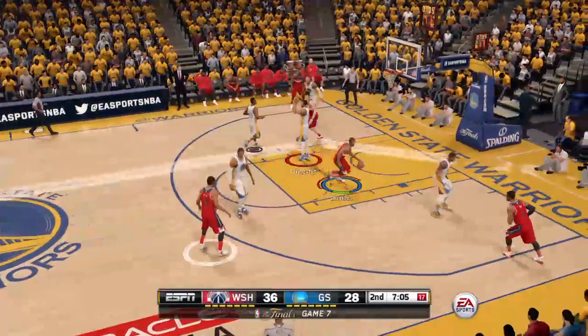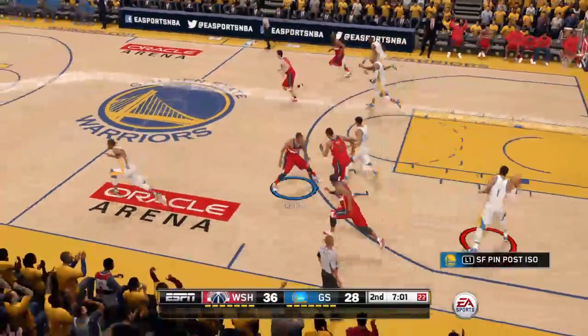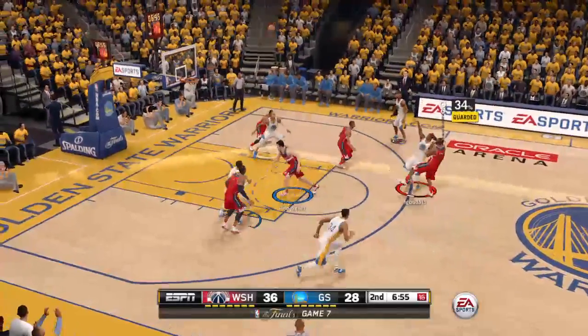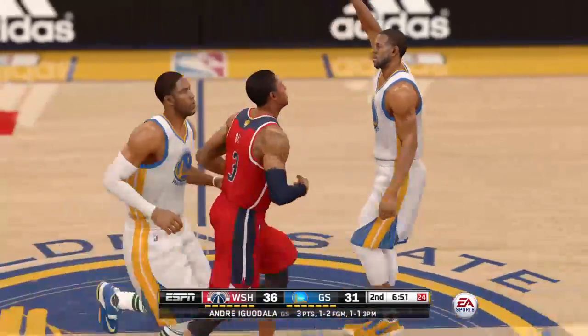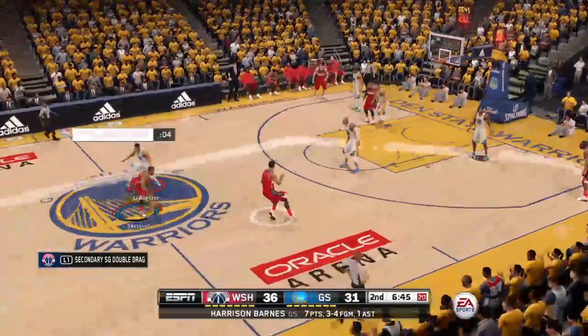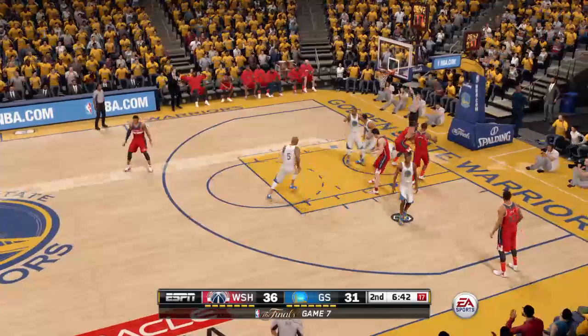Blows past him with the dribble. And they turn it over. To Barnes. Iguodala fires for 3. Harrison Barnes with a nice look. You're not going to see a better possession in the NBA from both sides of the ball. Good defense, good offense. Good offense won out that time.